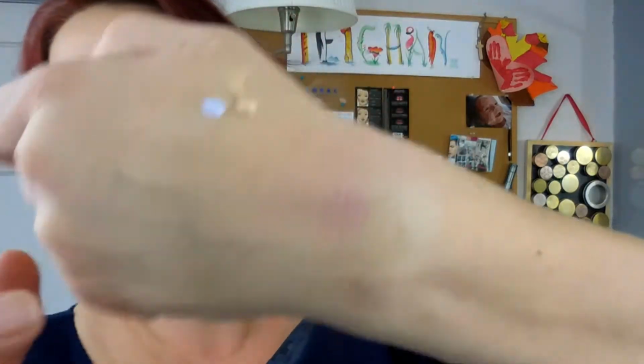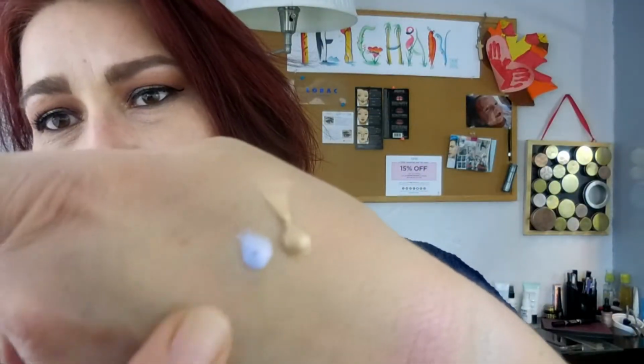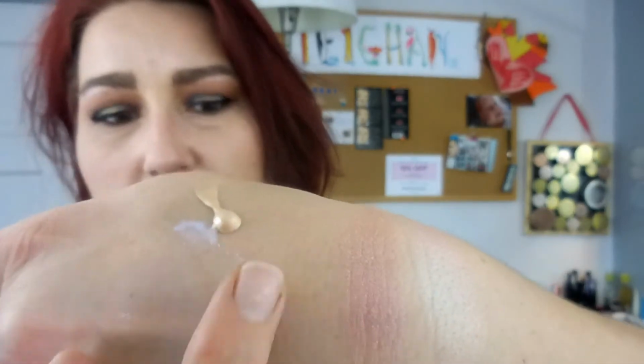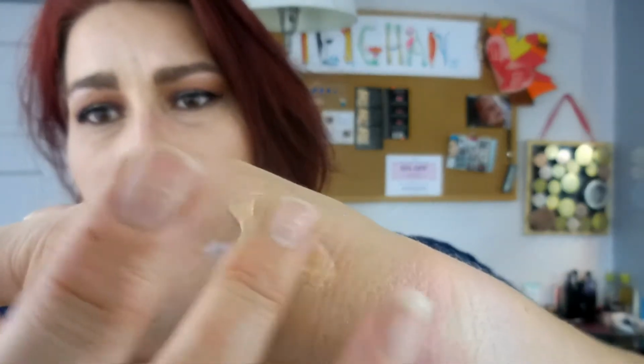So this is it when it comes out, and I'll put a little bit of the First Light on my skin too, so that you guys can see the difference in the consistency. This one is the First Light Priming Filter, this purple here, and do you see how really liquidy it is? You can blend it in and it blends nicely. This one is the Backlight Priming Filter, and it is more of a creamy base, and it just leaves this beautiful iridescence on your skin. It's just so pretty.